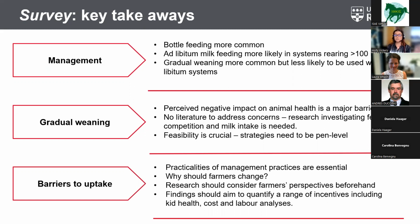And actually, our findings should really aim to quantify a range of incentives, including kid health, including cost and labour analyses. And that's something that I've been sort of promoting as much as I can and saying to as many researchers as I can. If you can manage to collect that data, please try to include it in your papers and in your findings.